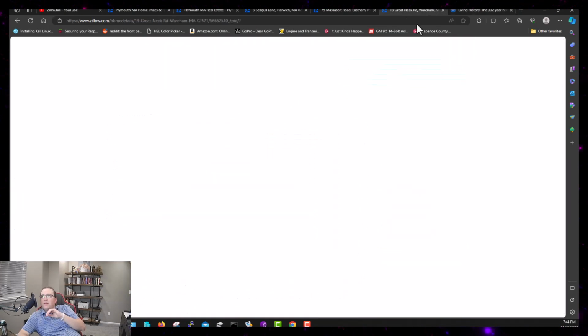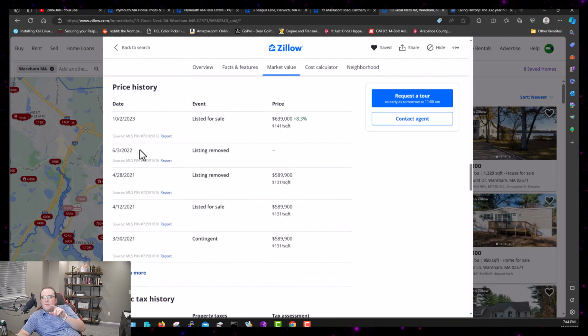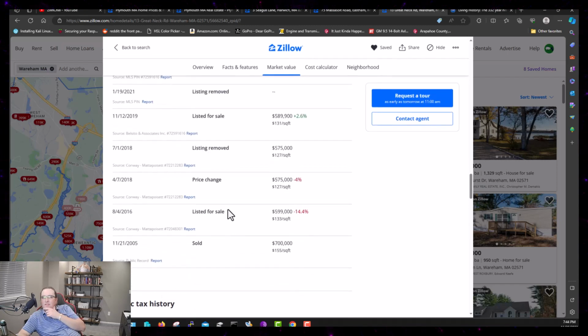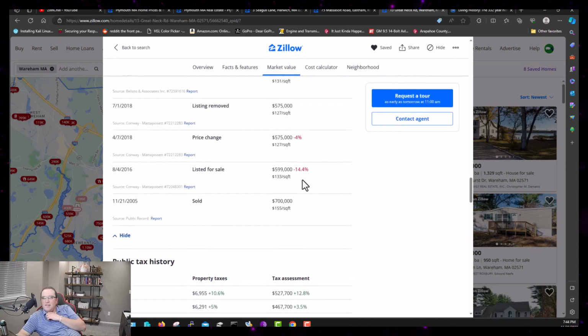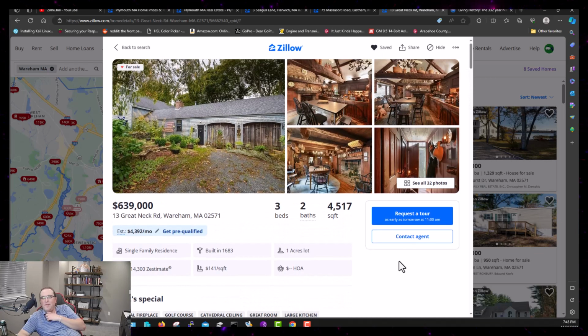Just to finish off that question, so that article was in 2015. I just want to see, has this been sold since? We got a contingent sale, 2021, so it looks like they've been trying to sell it for a while. Listed for sale in 2016, so shortly after that article was written. Listed for sale, price change, listing removed, for sale, removed, for sale, contingent, for sale, removed, removed, for sale. So they've had some issues trying to sell this house, which is sad because this is absolutely just a phenomenal piece of history. Really, really cool.